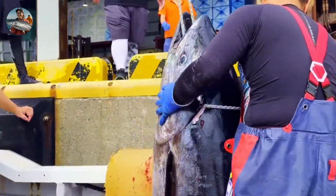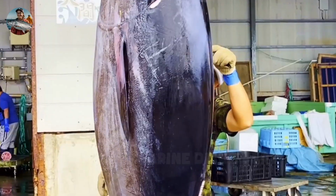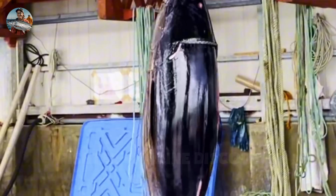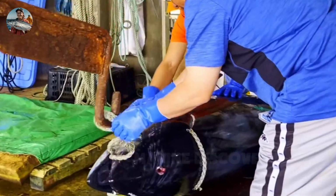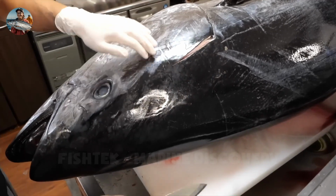Bluefin tuna from Okinawa is always a dream for seafood lovers, and this one is no exception. Just look at it. Wow, you have to see it in person to really appreciate it. It's over 2 meters long and incredibly fresh.